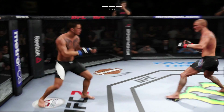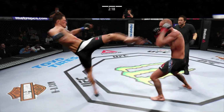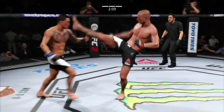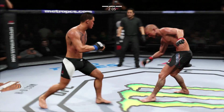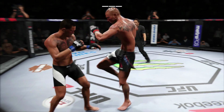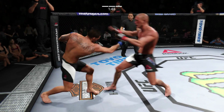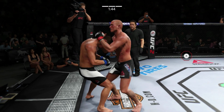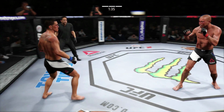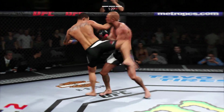The flying knee. Good inside leg kick by Cerrone. That's a big front kick. Nice hook. Caught him again. Continuing to strike well. And from here, transitions to the Muay Thai clinch. And he pulls away. Swing and a miss with the big right. Nice knee to the body. Very nice.